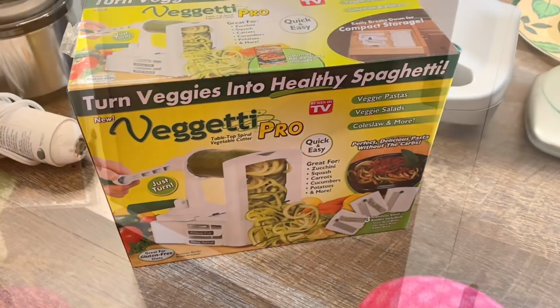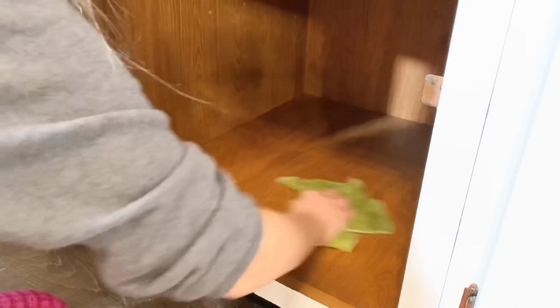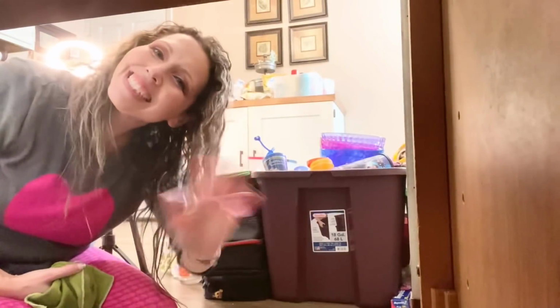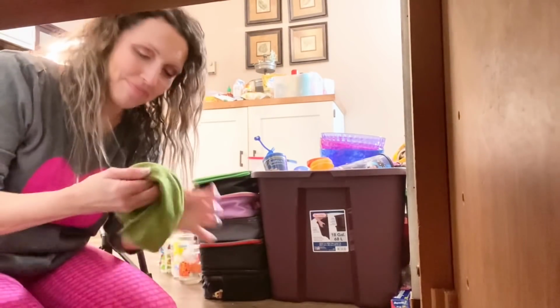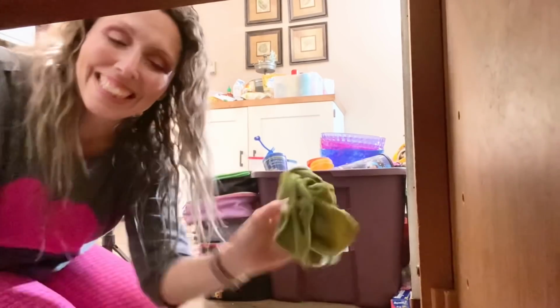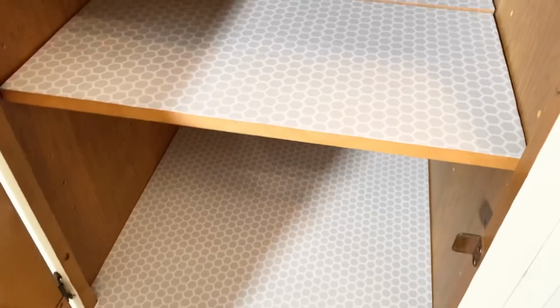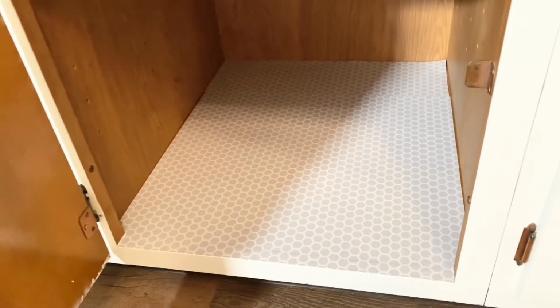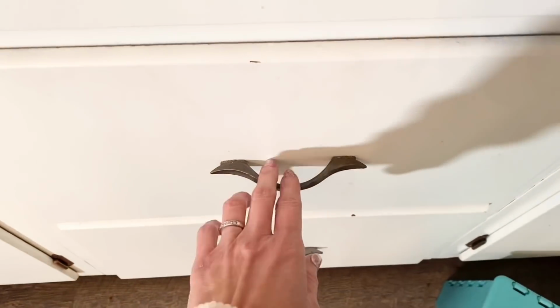so I can let this go. And now that we went through all of the items, it is time to wipe out these cabinets, the drawers, make sure we get any crumbs or any messes that were in there. That way, my camera shy hubby can put the contact paper on. And my goodness, he is a pro at laying down that contact paper because it doesn't bubble or crease. And I'm just so glad that he does that task for me.